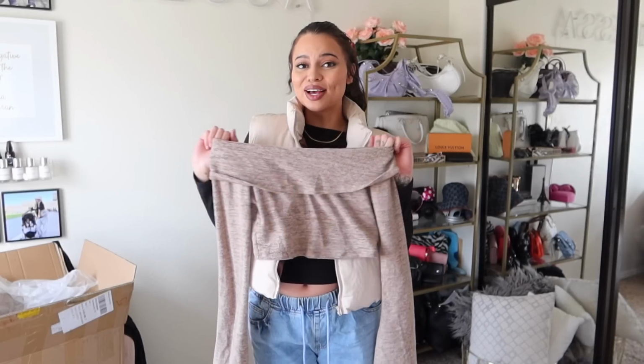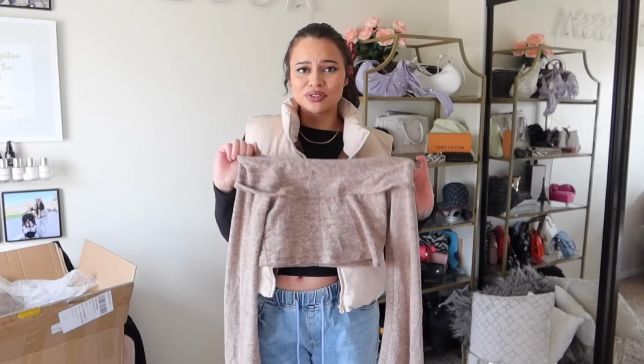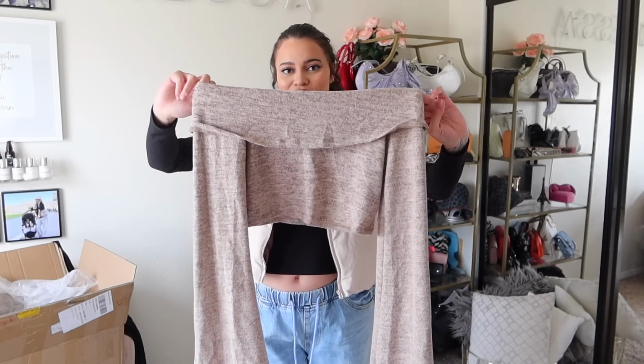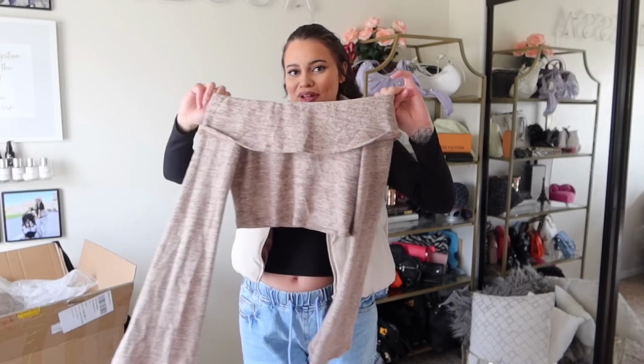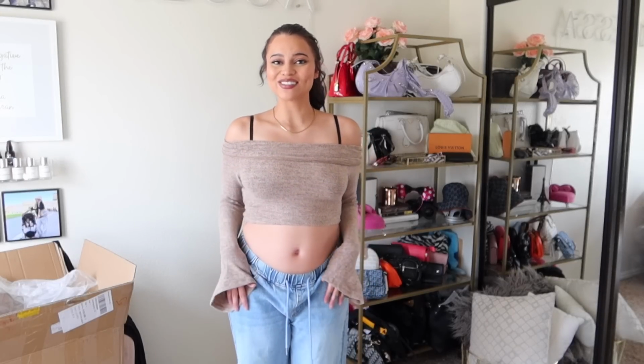Next up, we have another top. I got this one because I wanted to take possibly some maternity type photos. Not like professional ones, but just cute ones for Instagram. And I felt like this would be a cute belly pic type shirt. So let's try this on. So here's the top. I absolutely love it.